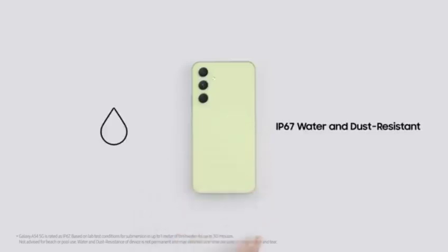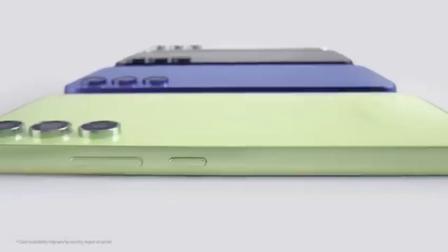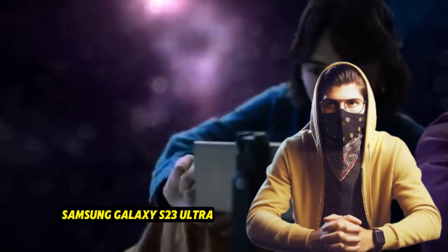The Galaxy A54 may outperform similarly priced competitors in terms of camera and display, but it falls short in terms of performance. Number 1. Samsung Galaxy S23 Ultra.